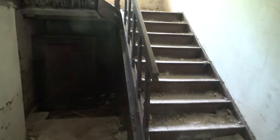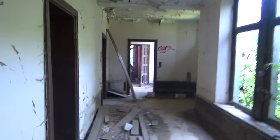I am taking pictures for fun. But look at your hat. Smell. Jesus. Look at that, guys. We're not going up, guys. Look at those stairs. It's like falling apart. And safety first. The other stuff doesn't look stable as well. And look at this.